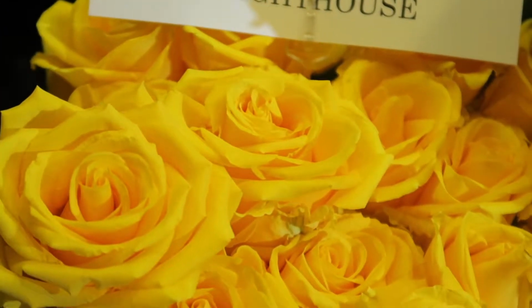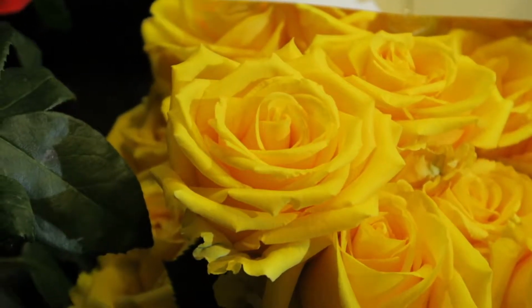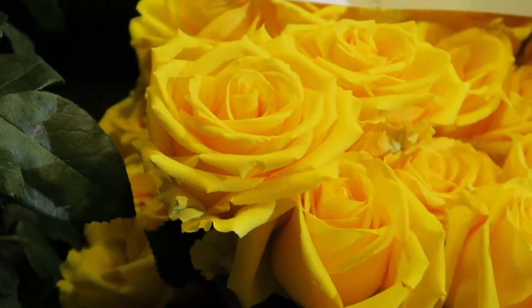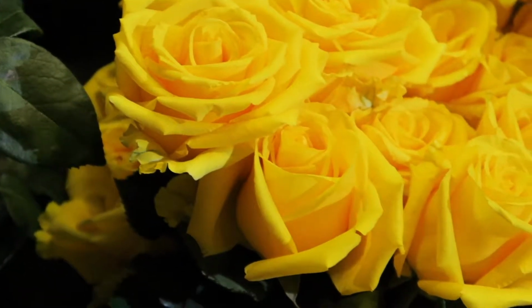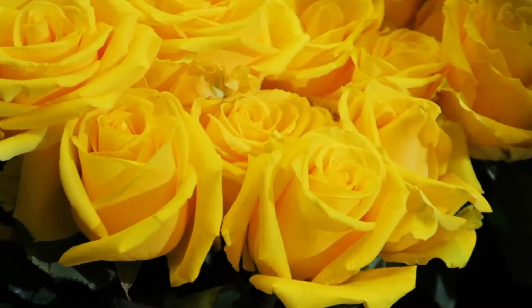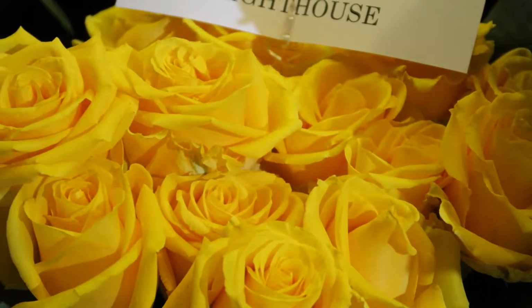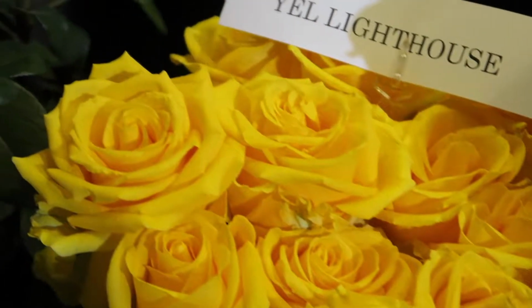The Yellow Lighthouse. This is a fantastic name for a rose in my opinion. It is a medium petal count. It does open nice and wide. And it's more of a vibrant yellow than some of the other yellows that we've seen so far. It also has a little bit of a mustardy tone towards the inner part of the petal, but it is a beautiful, vibrant yellow.